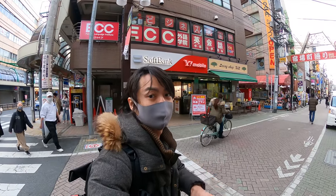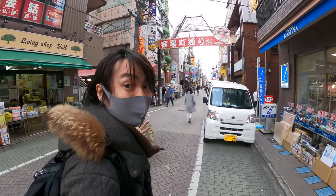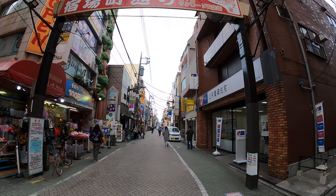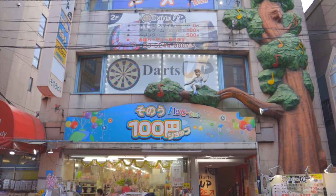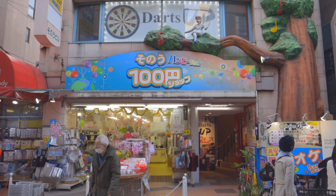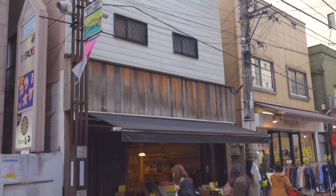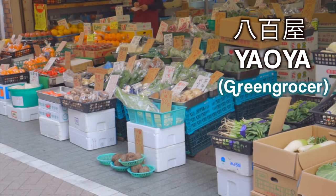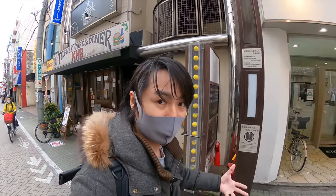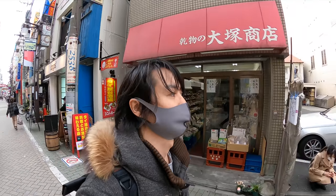So at the first corner you see, you have to turn right and you will find another arcade. Anyway, let's keep walking. Oh, look at that. It seems like that's a local 100 Japanese yen store. Daiso and Can Do are really popular, but there are still local 100 yen stores too. And next to the 100 yen store, that's a vegetable store. We call it Yaoya in Japanese. Recently, many supermarkets are replacing the Yaoya, but if you go to the countryside of Japan, you can find a lot of Yaoya too.